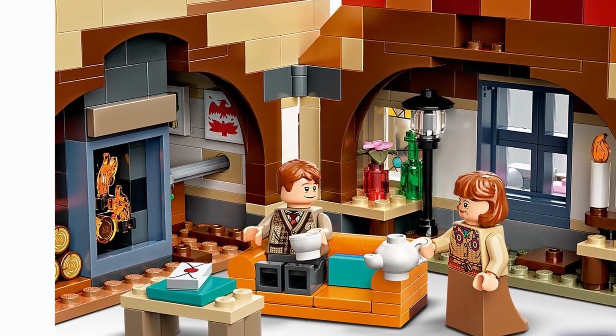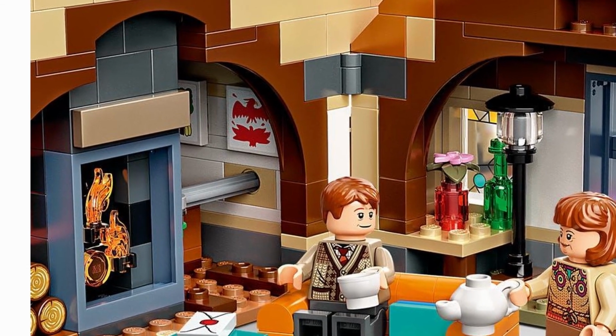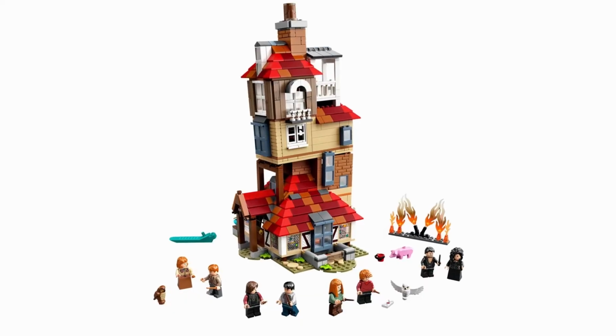You can see a few other ones in the background as well. Something that looks maybe like a phoenix. Correct me if I'm wrong. Just in the background there on the left. That looks really cool. So many really cool details here.